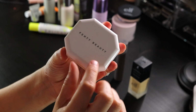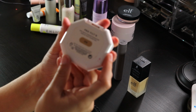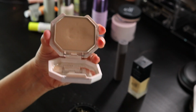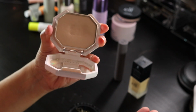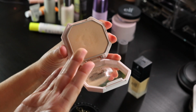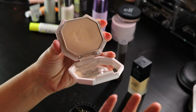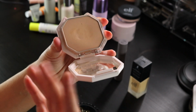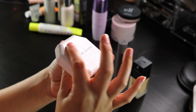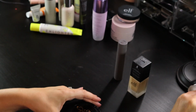Likewise, I also love this powder foundation from Fenty. This is the Pro Filter Soft Matte Powder Foundation in the shade 210. And I haven't obviously used it as much as the Maybelline because I've had the Maybelline forever. But this is another one that doesn't look cakey on the skin at all. It doesn't get weird on the skin. Even if I'm sweaty, it doesn't create little rivulets on my face, anything of that sort. So this is just one that wears nicely as well, and I'm definitely keeping that.